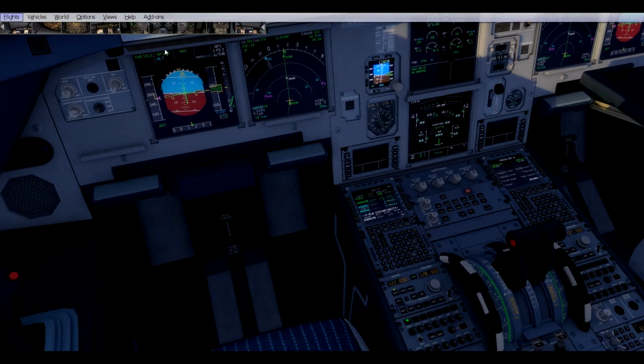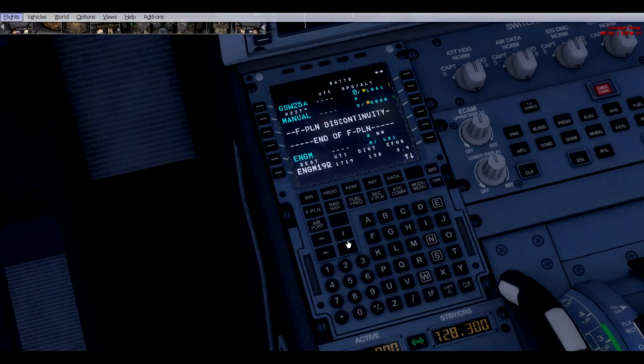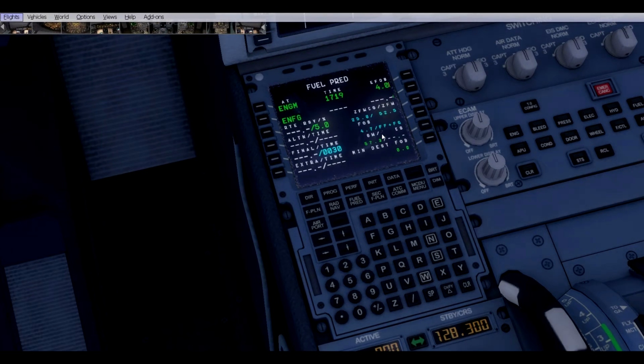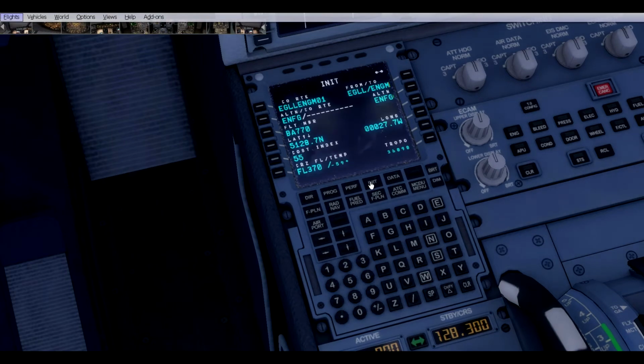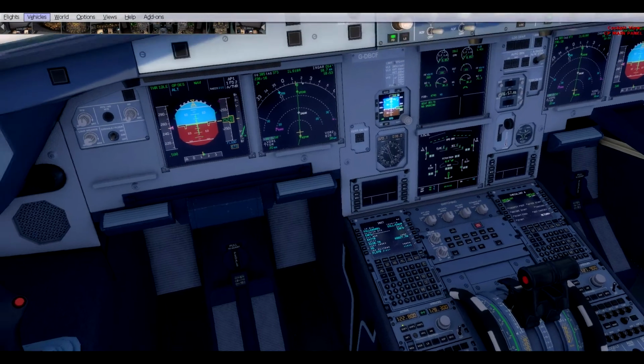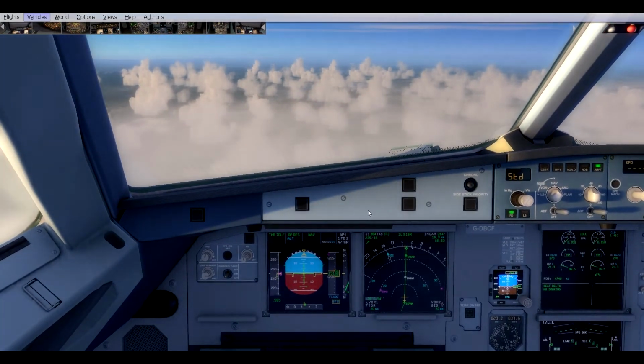So the FMC's all set up. There's another discontinuity. I don't know why. Oh, because it's near the end of the flight plan. Fuel prediction is 4 tons on board. Nav radios, they're set up, ready for the ILS and the course heading, which is good. Now this descent is going to take ages, and we'll be back closer to the approach.